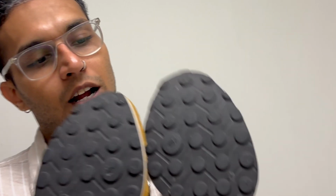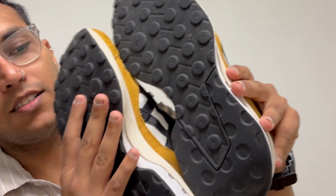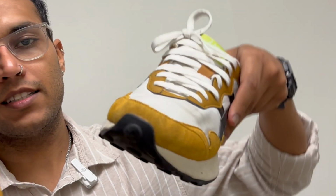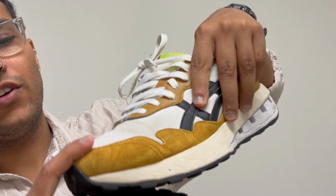So the rubber outsole has definitely stood the test of time. It has not given up, and it has good traction as well. So even on slippery surfaces, it has not caused any issues. I don't think there are any signs of wear and tear on the shoes, guys, apart from the minor discoloration that you see on the suede material on the front of the shoe.